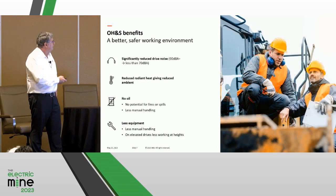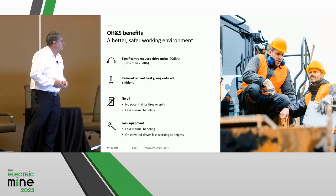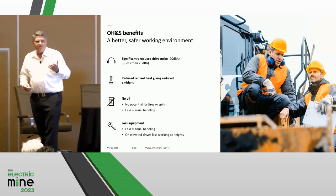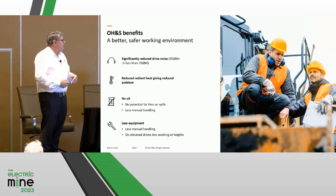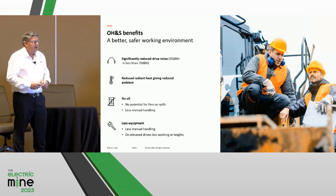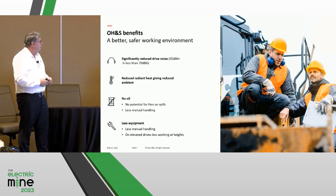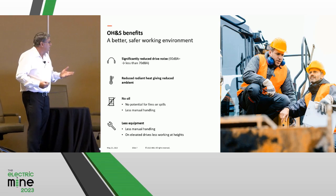So what do you get for OH&S? The noise difference. Typical conveyor drive is something in north of 90 dB noise level, which is quite uncomfortable. These motors run less than 70 dB, which is basically living room noise. There'll be more noise from the idlers and so on, the rest of the conveyor, than there will be from the drive system. You have less heat in the area, so it's cooler.